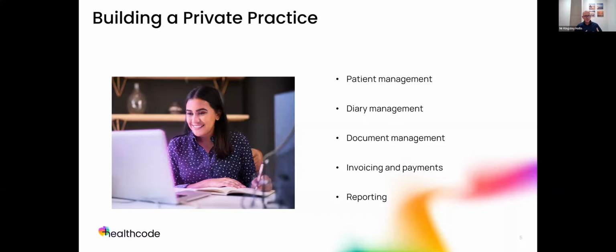Obviously, core to it is the invoicing and payment side. It's very much the core of what we do here at Healthcode. So you want your systems to be able to raise invoices, both to insurance companies and self-funding patients, etc. But equally important is being able to record those payments coming into the system, so you know where you are as a business, and then being able to report on all of that information at the end of the year, or keep an eye on it from a cash flow perspective as things progress.